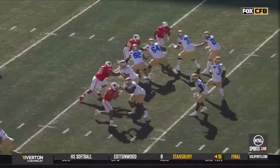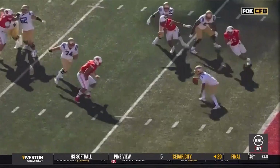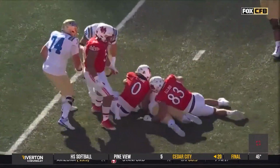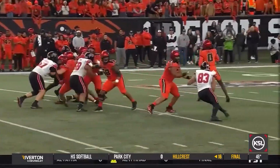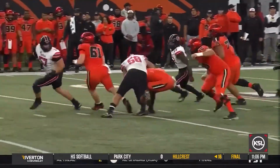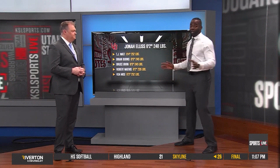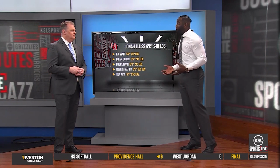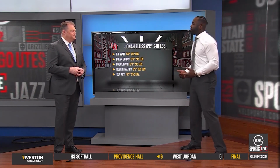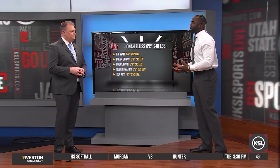What type of scheme in the NFL is the best fit for him? What I love about Jonah Ellis is he's versatile. He can do the D-end position where he's putting his hand in the dirt. Or he can stand up and be a 3-4 D-end. He can do it all. I absolutely love his versatility. Or be like our guy Koamisi, right? Koamisi played all defensive end at the University of Utah. But when he went to the Miami Dolphins, he was playing middle linebacker. He has that versatility. His older brother is playing middle linebacker for the Atlanta Falcons.